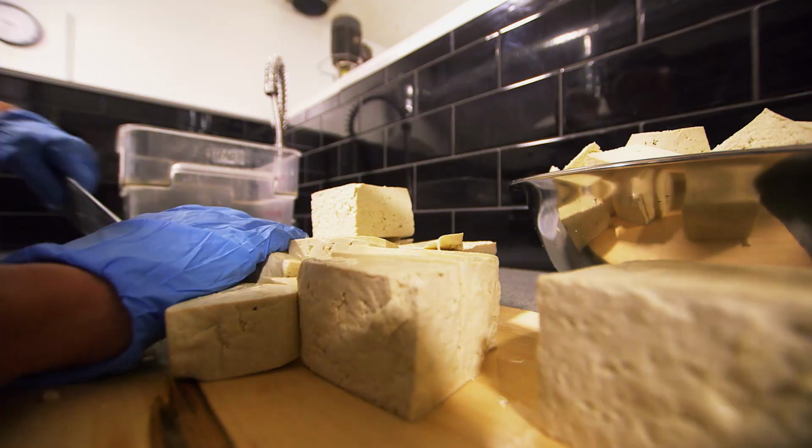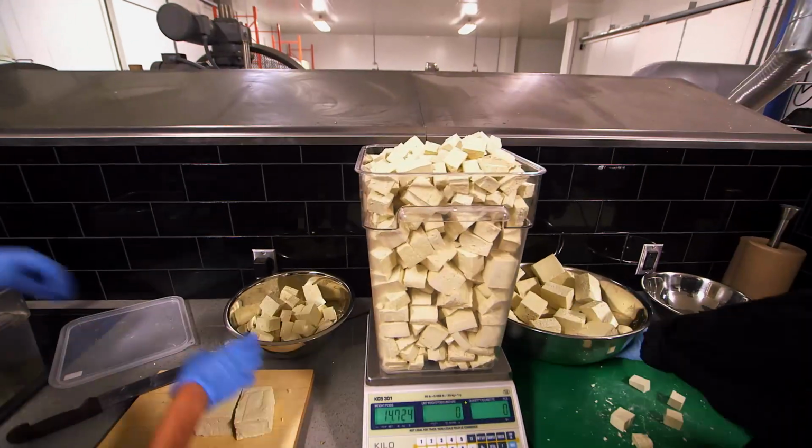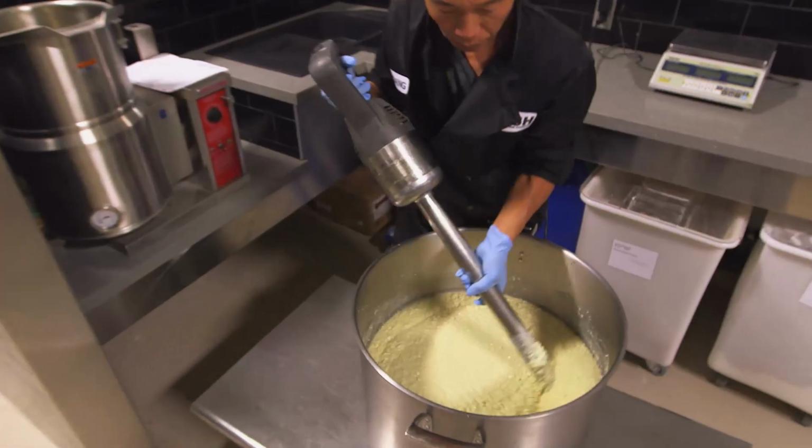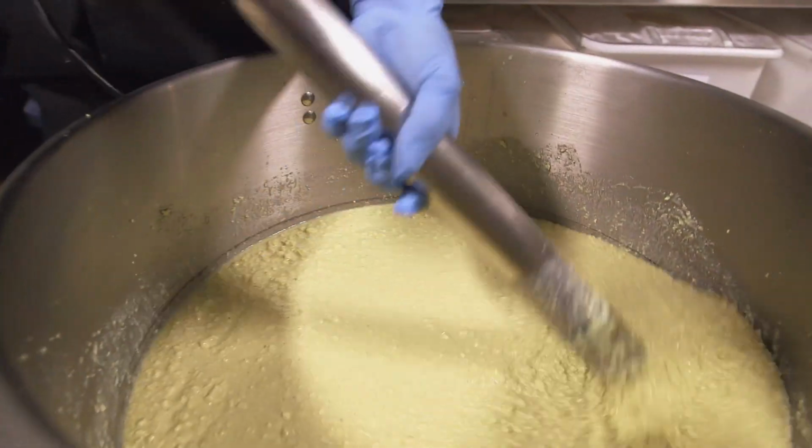Waxes are added, which will warm on the skin to create a spreadable finish. Then Huang blends chopped tofu with glycerin. Tofu is known to contain nutrients which tighten and moisturize the skin.